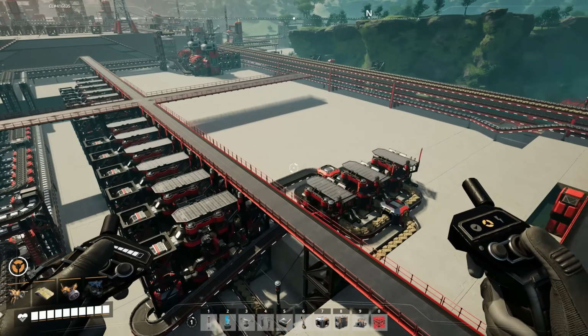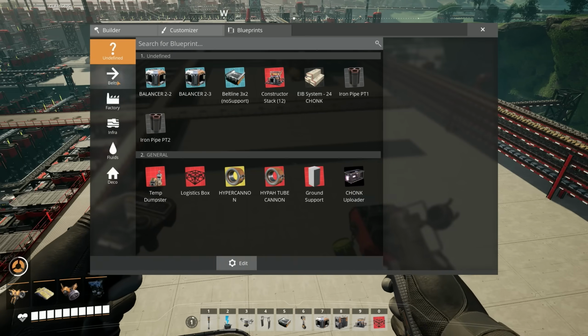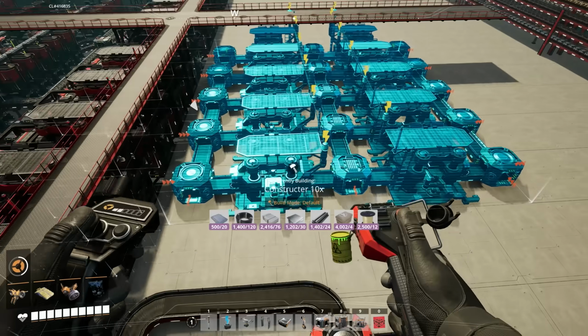But even with both systems, we're only about halfway there. We need another 800 concrete per minute. And at this point, I'm thinking we spam. We have limestone all over the place, so I'm not super worried about resource efficiency.